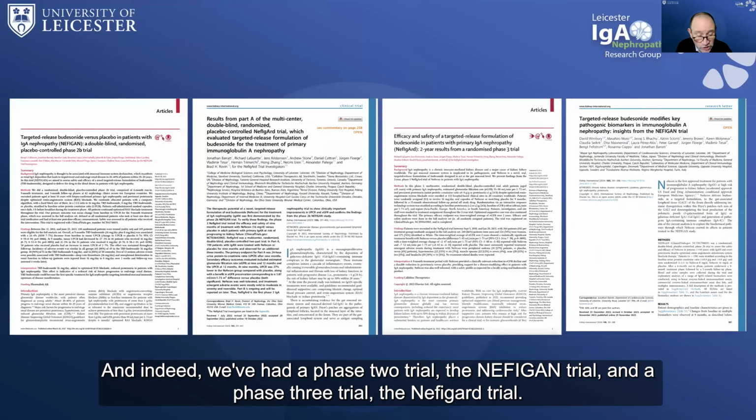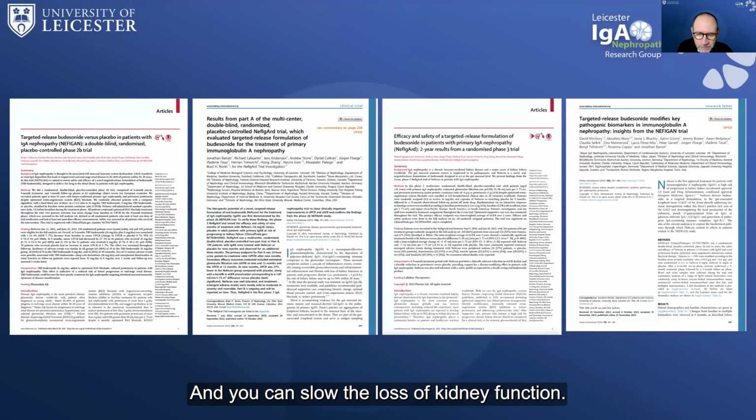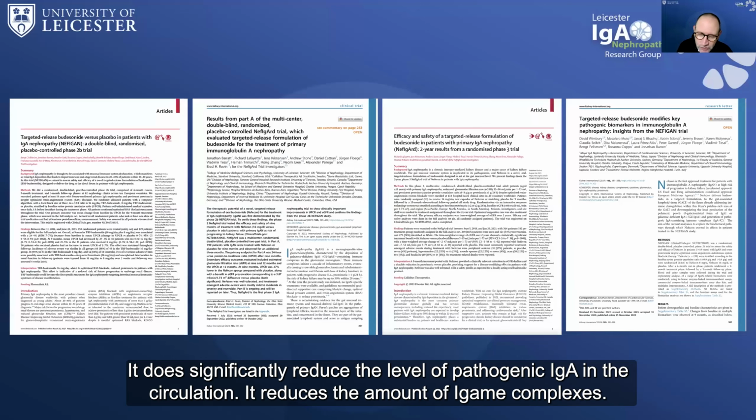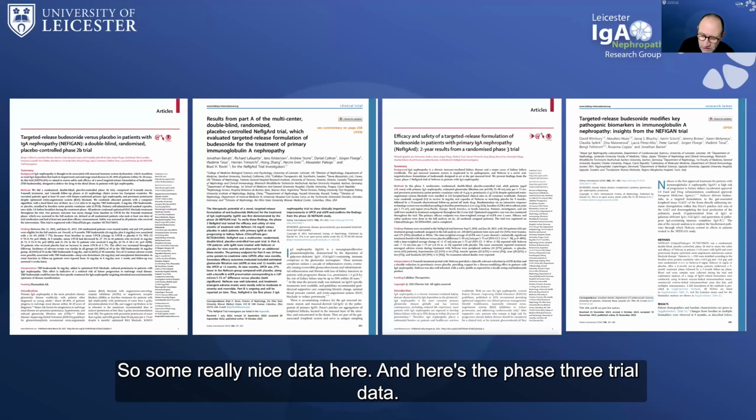And indeed, we've had a phase 2 trial, the NEFIGAN trial, and a phase 3 trial, the NefIgArd trial, that have both shown that if you use this approach, you can significantly reduce proteinuria and you can slow the loss of kidney function. And we also now have biomarker data that confirms that if you give this drug, it does significantly reduce the level of pathogenic IgA in the circulation. It reduces the amount of IgA immune complexes and impacts on a variety of different pathways associated with the production of IgA within the gut. So some really nice data here.